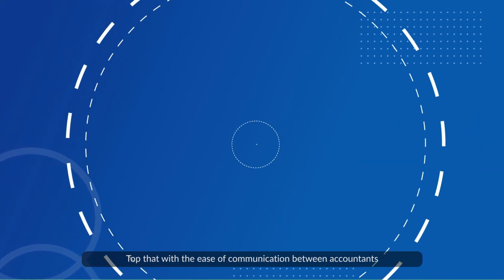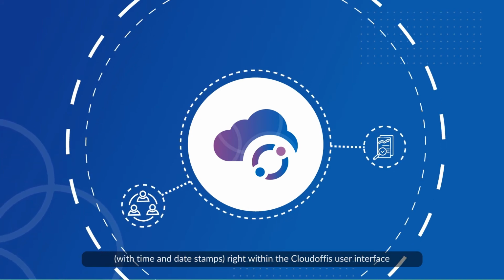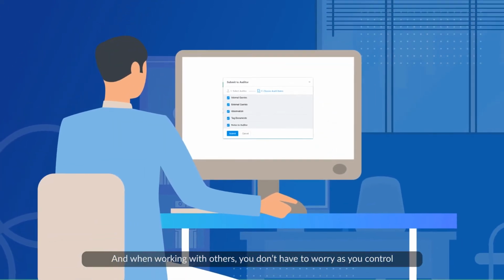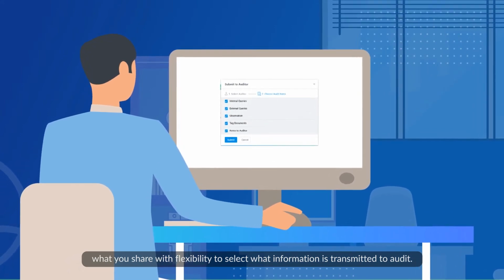Top that with the ease of communication between accountants, auditors, and clients, which can be tracked with time and date stamps right within the Cloudoffis user interface. When working with others, you don't have to worry, as you control what you share, with flexibility to select what information is transmitted to audit.